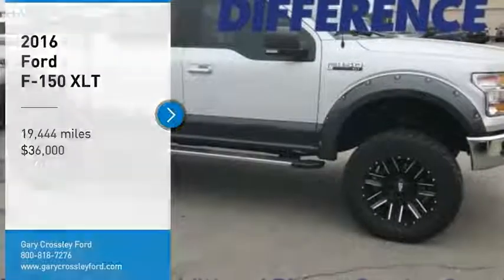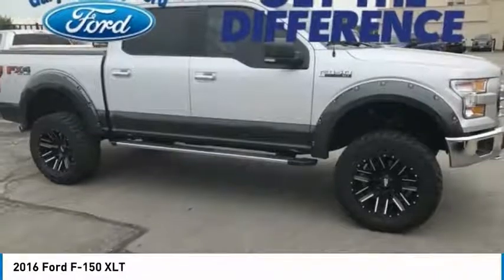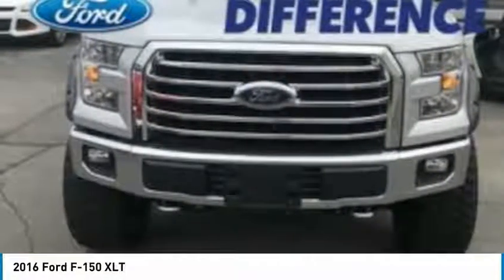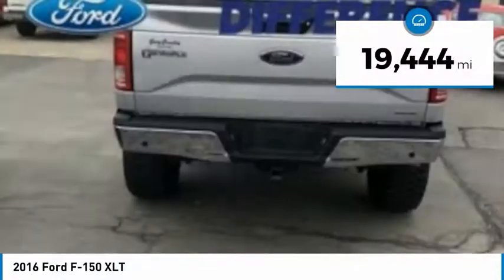Test drive the 2016 F-150. A Ford F-150 knows how to handle any situation. It's built to follow orders, no whining, and is priced below $40,000. This vehicle has less than 20,000 miles.